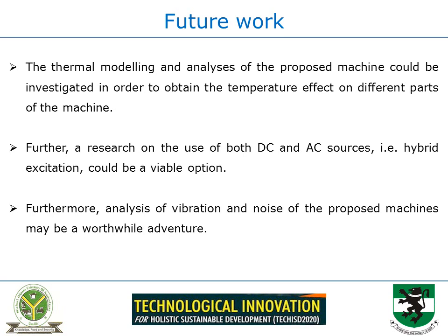Furthermore, we can also look at the vibration and noise effect which we can obtain from this machine, and that will also lead to looking at the unbalanced magnetic force which we could obtain from the rotor of this machine, because the unbalanced magnetic force from literature has a direct effect on the vibration and noise characteristics of any given electric machine.